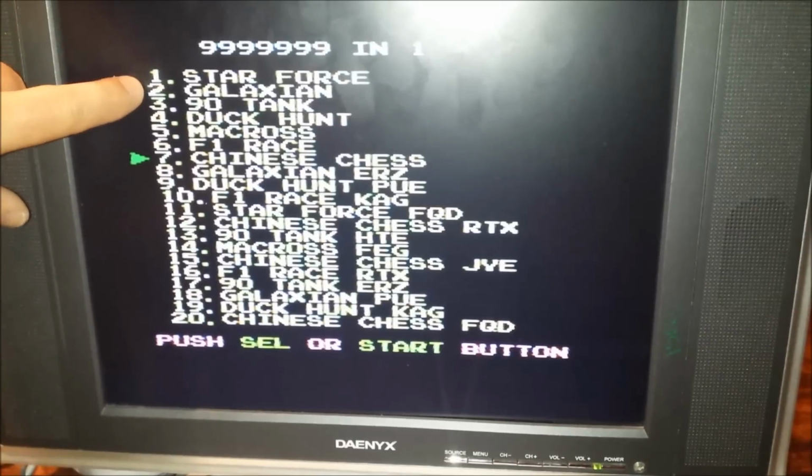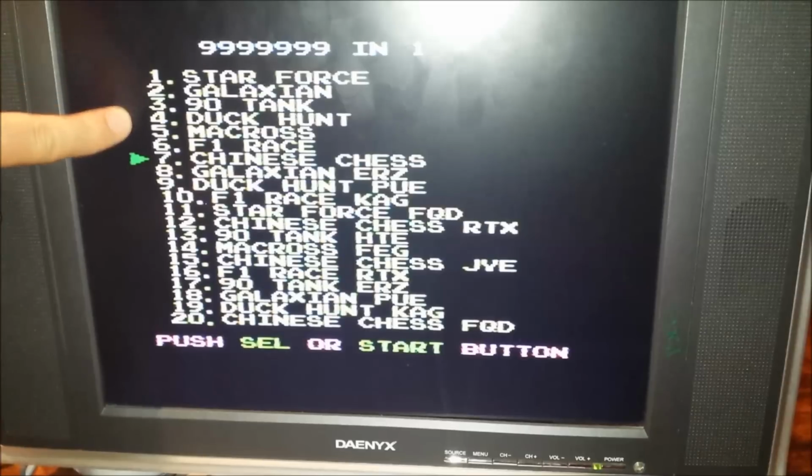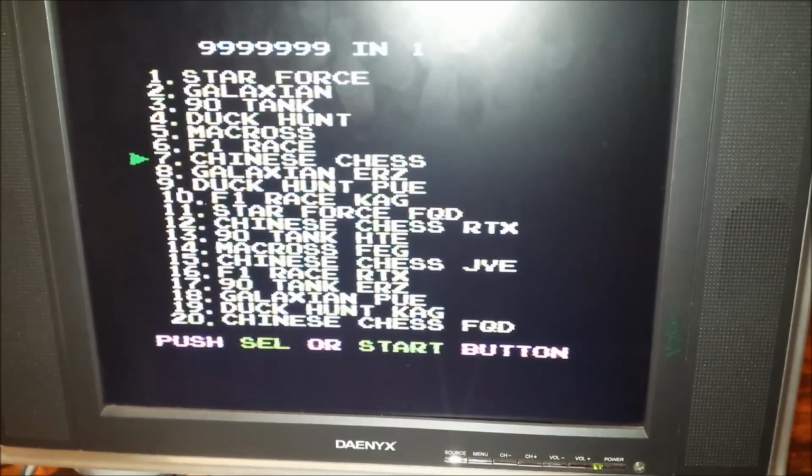Some pretty stellar ones right there. I think those two look like fun. Macross looks pretty fun too. So, not a bad find, I think, for $5. So, that's everything that I picked up recently.